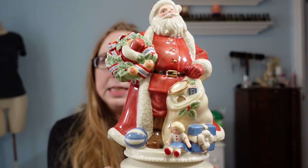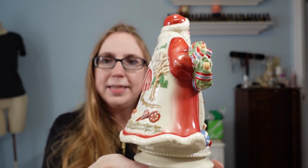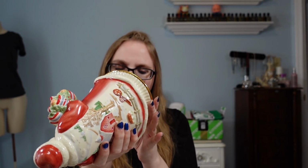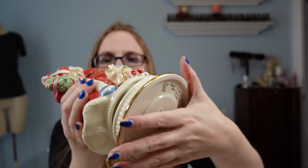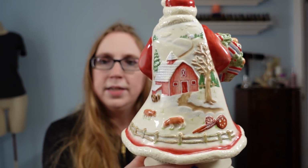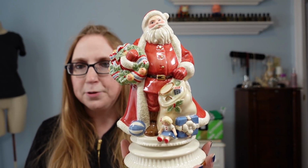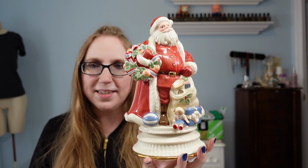I got this beautiful Lenox Santa Claus. This is a music box, it spins around and plays Joy to the World. And then the back has this gorgeous farm barn scene. It does say on the bottom, Santa's Around the World, and this one is obviously for the United States. So each Santa was different, but this is how we perceive Santa Claus. And then just a little farm scene on the back. I'll wind it slightly so you can hear it a little bit, but I don't want it playing for a long time. But that's what it looks like.